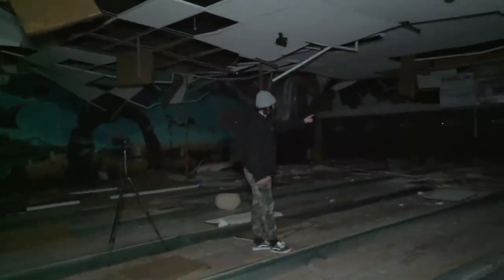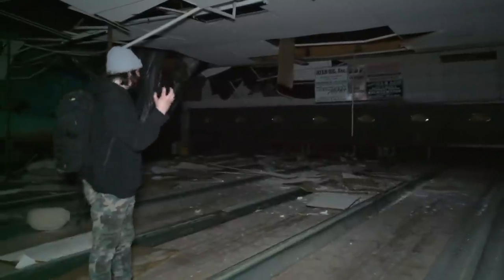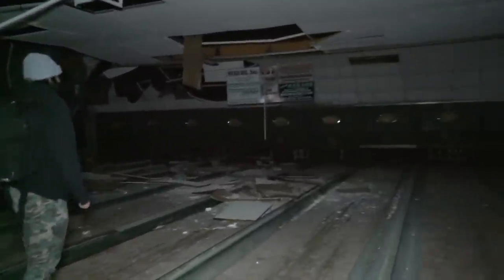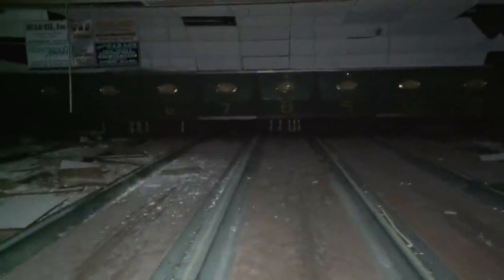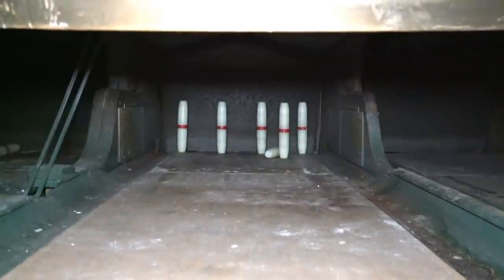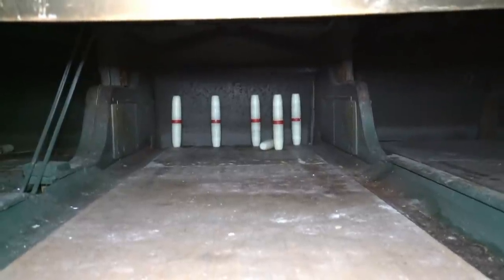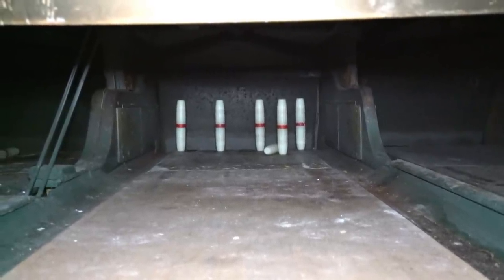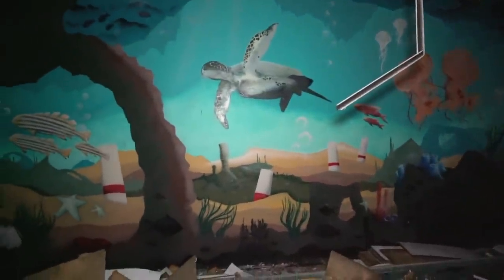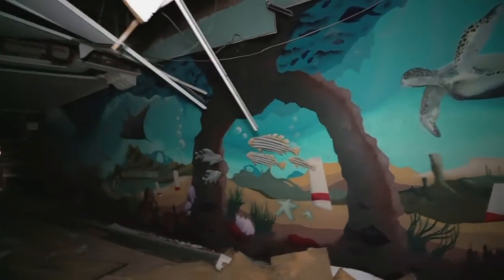Candlestick pins they would use? Very long, skinny, weird pins. Oh, I see them. They have small balls. So you wouldn't use a regular size, you would use a smaller one. It's a different kind of bowling. I see these pins over here. Candlestick pins. You could see them right over there. They look like candlesticks. That's why they're named that. Very odd. I feel like it would make bowling a lot harder. I just realized inside the mural there are candlestick pins. So weird.